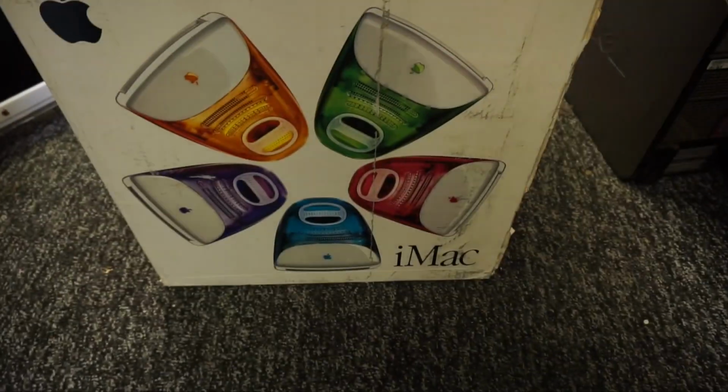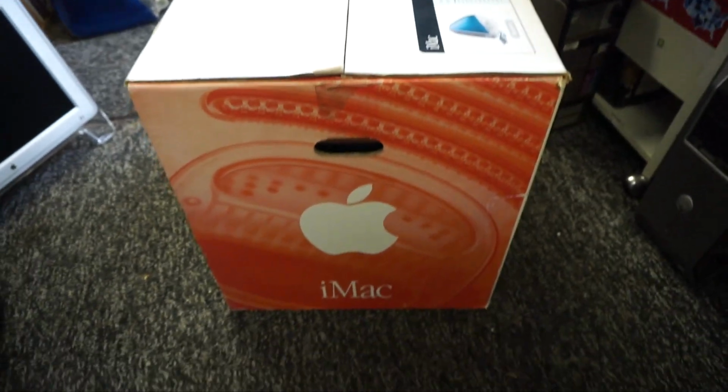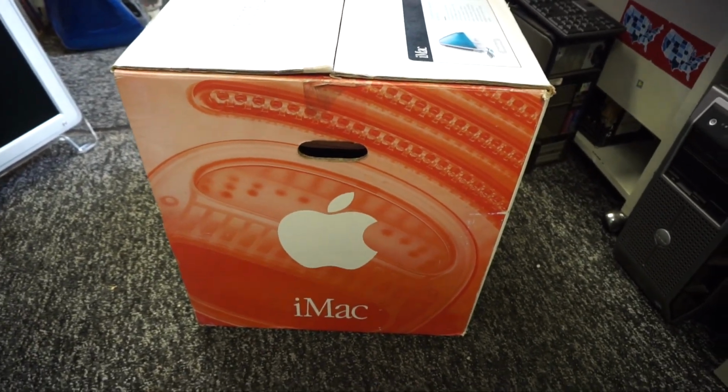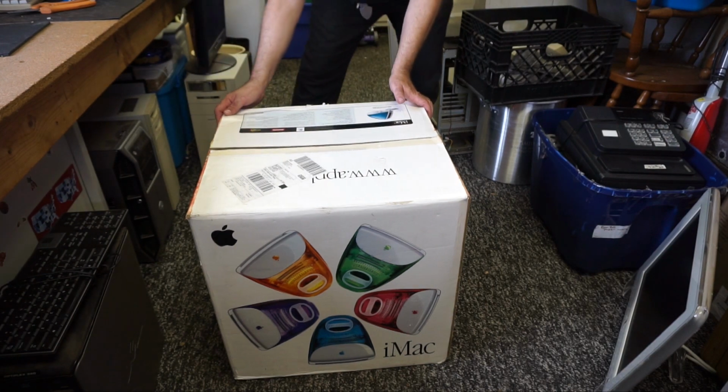But here's the side of the box. And I'm going to turn it around here. Here's the iMac. So we're going to put the camera back on the tripod, and then we're going to take her out of the box. Alright, so here we go.